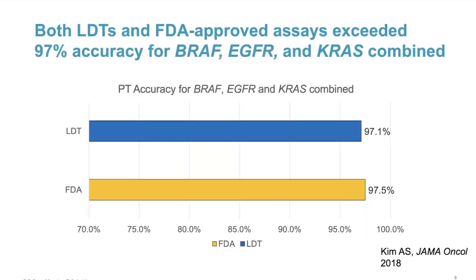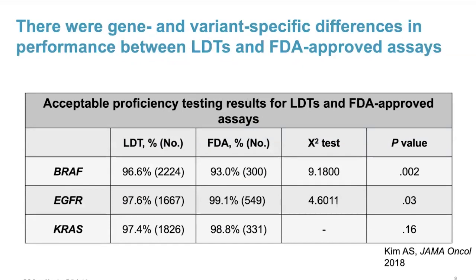When looking at performance, both laboratory-developed tests and FDA-approved assays exceeded 97% accuracy on their PT assessments for BRAF, EGFR, and KRAS combined. Here you can see a bar graph showing LDTs compared to FDA-approved assays, and they're both excellent. There were, however, gene and variant-specific differences in performance between LDTs and FDA-approved assays. For instance, for BRAF, as you can see in this table, LDTs performed significantly better than FDA-approved assays. And for EGFR, the converse was true. FDA-approved assays performed significantly better than LDTs. And for KRAS, there was no significant difference in performance between the two.